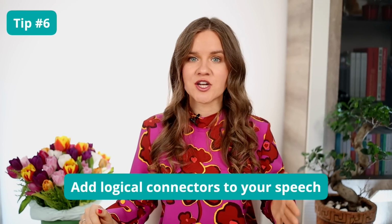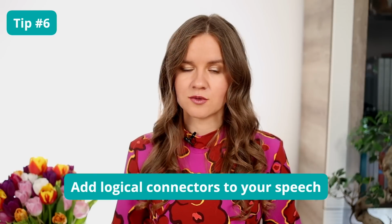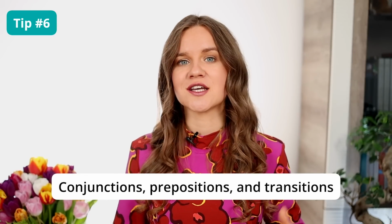Tip 6 is about speaking. You see, to speak fluently and coherently on a variety of topics, you need to learn to connect your ideas smoothly and avoid hesitations and pauses. One of the ways to do this is to add logical connectors to your speech. These include conjunctions, prepositions, and transitions.